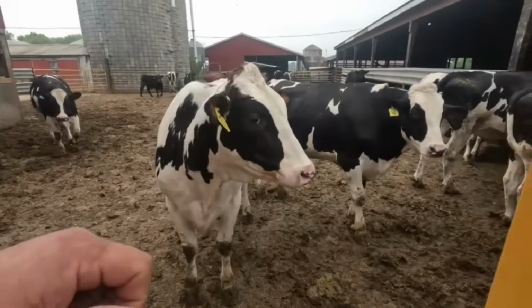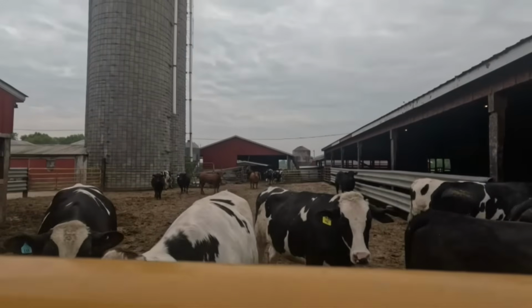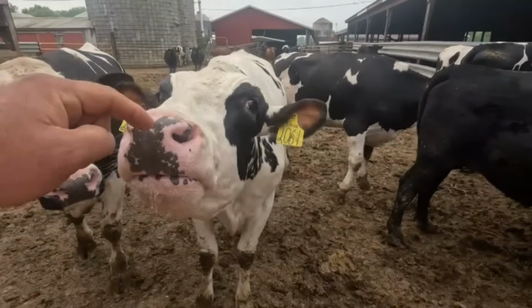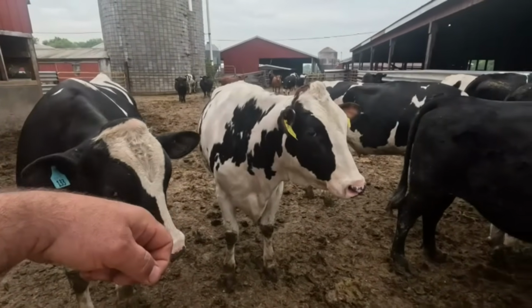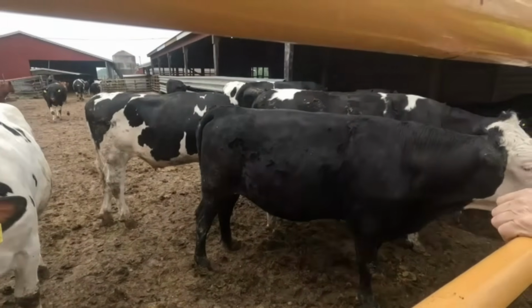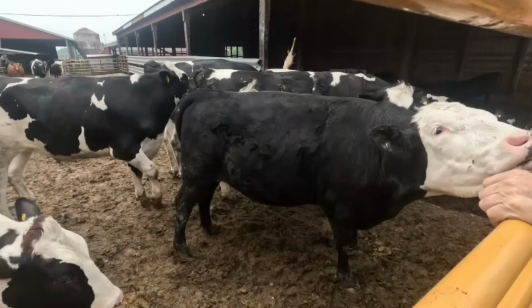Then, with the moisture, so much rain, he put a roof all the way over there. We just haven't pulled it out. But this is where he feeds the high moisture, bunk all the way along there. And that was the best thing, because you can go out there and mix it every 2 days, and they get feed constantly in front of them. Black with white face.